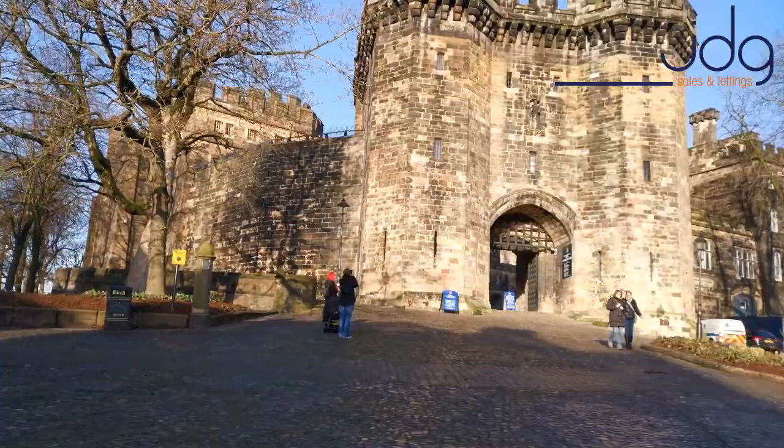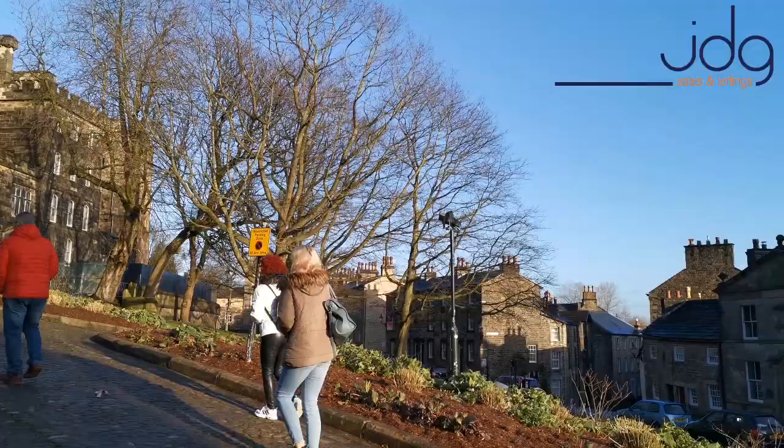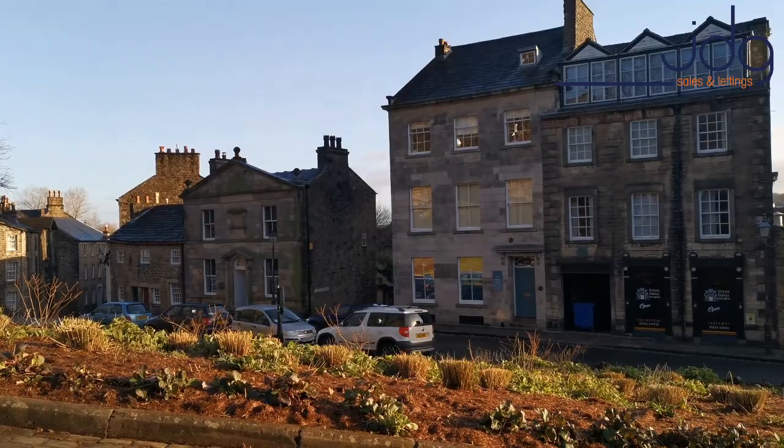These are usually listed for minor things such as the 12 pane sash windows and some of the fantastic cornicing that you can see and the stonework outside the properties. It's a fantastic historical point in Lancaster.